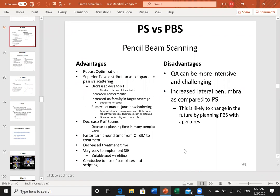Because in the PS, you can easily control the distal edge of the tumor. But the proximal edge, you cannot control. You will see a lot of dose to the proximal edge. But with the PBS, you can control the distal as well as the proximal. But by doing it, the penumbra is increased on both sides.